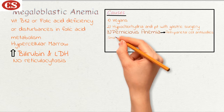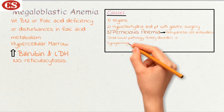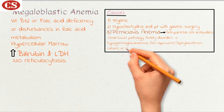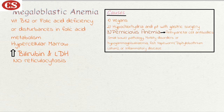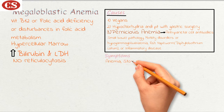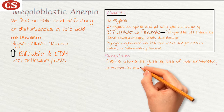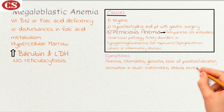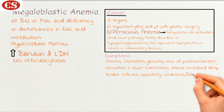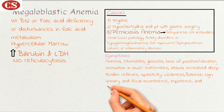The other causes include small bowel pathology, motility disorders, hypogammaglobulinemia, fish tapeworm, Diphyllobothrium latum, or any inflammatory disease like Crohn's disease or ulcerative colitis. Symptoms include anemia, stomatitis and glossitis, neuropathies like loss of position or vibratory sensation in the lower extremities, ataxia, increased deep tendon reflexes, spasticity, weakness, Babinski sign, urinary and fecal incontinence, impotence, and dementia.